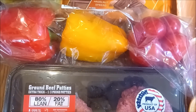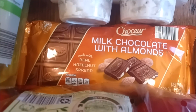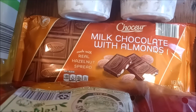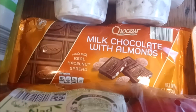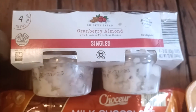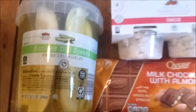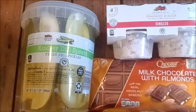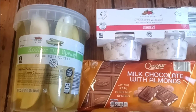Then we have 3 peppers. We've got your big milk chocolate with almonds candy bar. It's all kind of broken up, but I don't care. Kind of like it better that way. We have your cranberry almond chicken salad, little 4 singles, dated 1/31. And we have your great big bucket of kosher dill spear pickles, which I love.